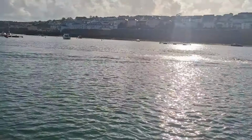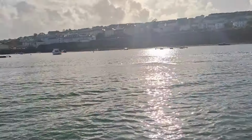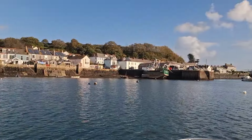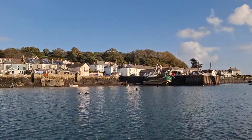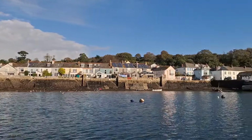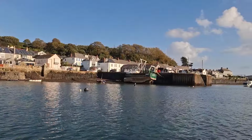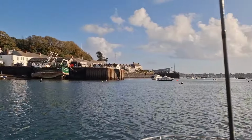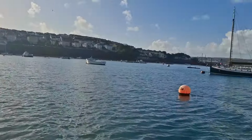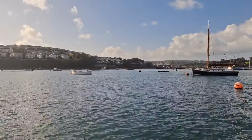Fisherman there filming me, so I'll film him. Heading back towards Falmouth now. You can see the tide's down a bit. We're over here at Flushing. You can see the houses are back onto the water, and the tide's in, lovely. Old fishing boat there, dried out, a trawler. And some more wonderful looking yachts. Amazing.